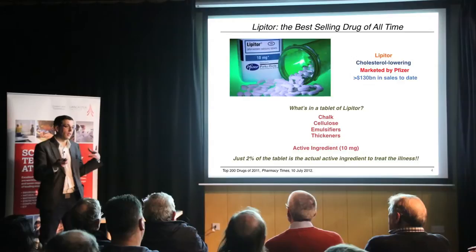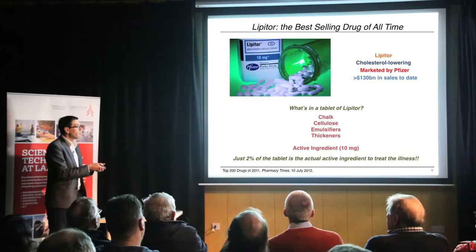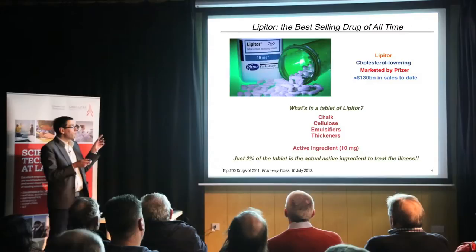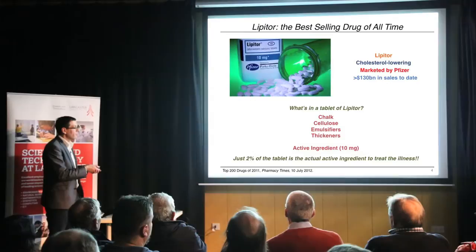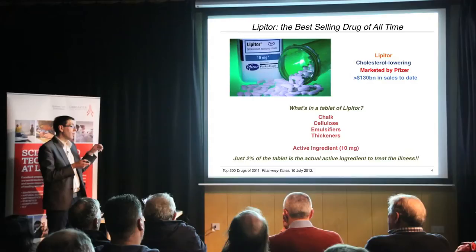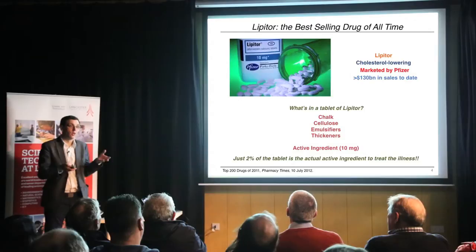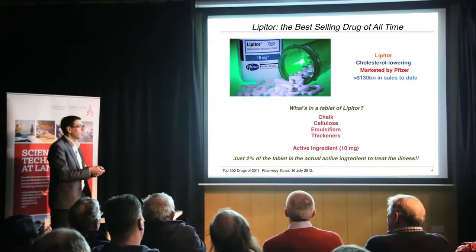But most importantly, naturally, it must have an active ingredient to treat that medication, except that there is only 10 milligrams of it. Now, given that a pill of Lipitor weighs around half a gram, actually, just 2% of the entire tablet is the active ingredient that would treat this illness. And this is true of many modern medication. It's just an indication just how potent those active ingredients are and how little of it you need for a human body, which is of course a lot larger than 10 milligrams.